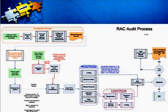I just want to share with you a little bit about what our organization is doing to prepare for the permanent RAC audit. And I realize there's a lot of little boxes here, and it may be hard to see everything. So I'm going to grab this little laser pointer. Hopefully this is working for everybody. This upper box up here that I'm circling, this is when we have the requests come in. These are the 450 requests that we're expecting to see.